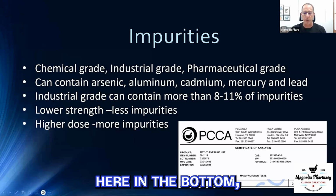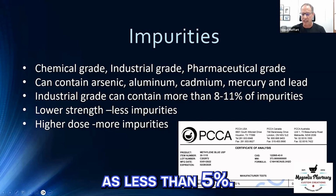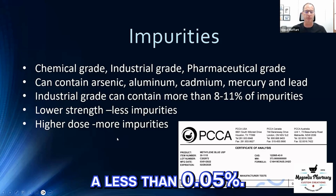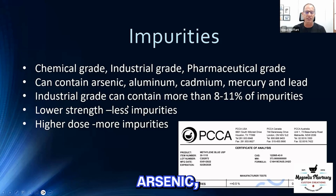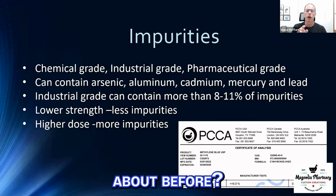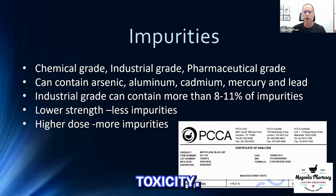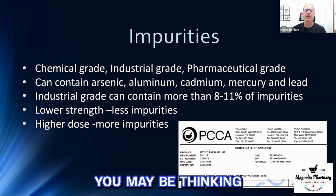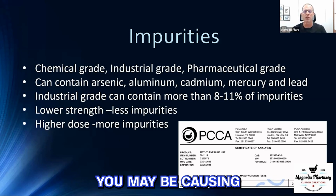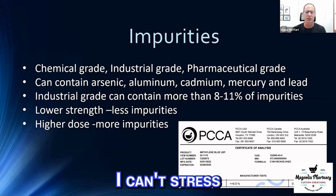If you'll look down here on the bottom, it shows its total impurities as less than 5%. That's a requirement of the chemical. The one we currently have actually has less than 0.05%. These impurities are things like arsenic, aluminum, cadmium, mercury, and lead. Remember how we talked about before, your mitochondria can be dysfunctional if you have heavy metal toxicity. So how frightening is it to think you're doing something to promote mitochondrial benefit, and you order a product that's loaded full of these heavy metals, you may be causing more harm than good.